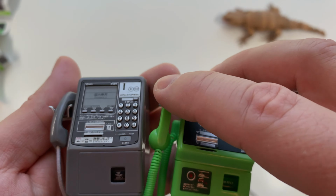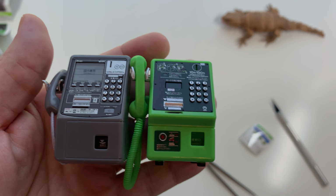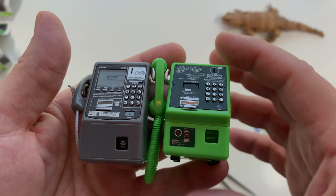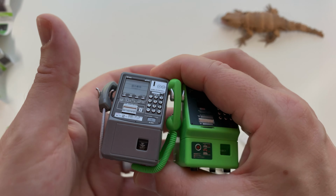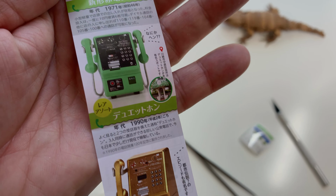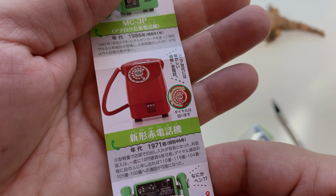So you got the two of them. Of the two, I actually kind of prefer the green one just because the green color reminds me of Japanese public stuff. I've seen enough video and pictures of it to know that, so that's really cool. The gray one though is just nice as well. If I had to get any of those, the gold one's cool, but it doesn't feel realistic to me. That red one is just strange looking. Somebody tell me about that one. I have no idea what that is.